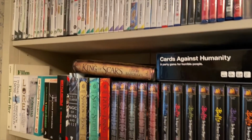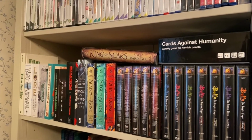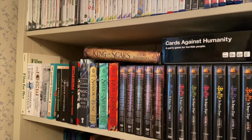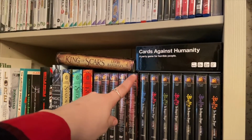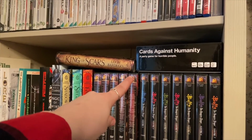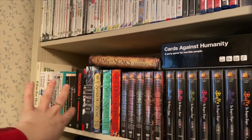Then here we have TV series and books, because I'm starting to struggle with fitting things on my shelves. Oh, and also a random Cards Against Humanity game, which I got from my friends as a birthday gift last year. Let's just talk about these things over here first before getting to the book things, okay?